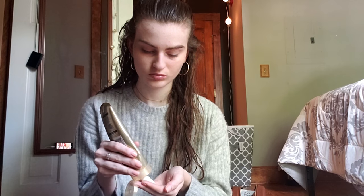Okay guys, and this stuff is a miracle. It literally has the name Miracle in its name. It's the Pantene Curl 3-Minute Miracle conditioner, leave-in conditioner. And I'm just gonna scrunch that up there.